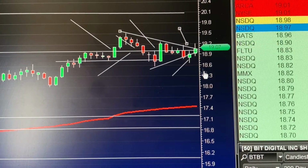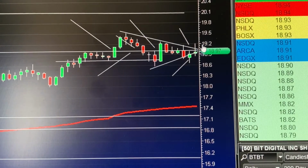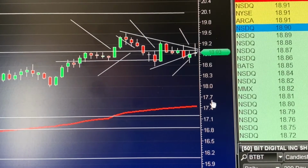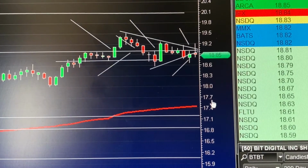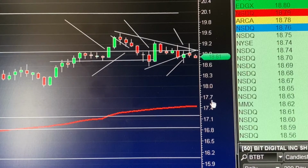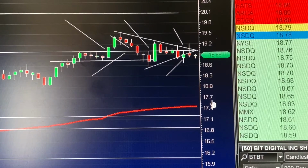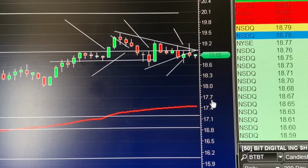Okay, let's see what happens. Short squeeze or fake breakout? See, they're fighting the whole day at the triangle right there. And see who's winning right now, the long or the short. You think it's not important. It broke out at 1850, and it's collapsing. 1875, 1850. You see, don't touch it yet, it's fighting right now.